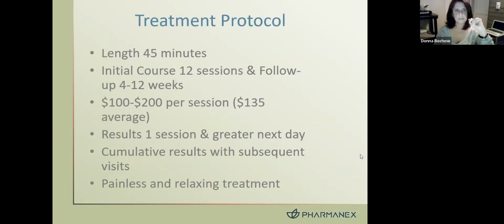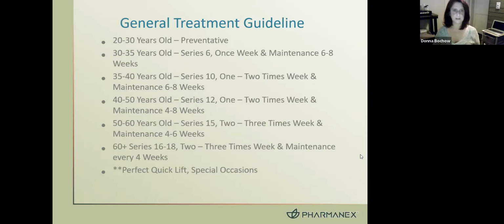Treatment protocol. Length is 45 minutes when you're doing it in a spa. The course is 12 sessions, and then you have your follow-up. It's 100 to 200 per session. Average is about 135. Results, basically, again, it's cumulative. Painless and relaxing. Now, this is the part that I think is fun. Well, not this part, from the next slide. But we have the treatment guideline. Obviously, the younger you are, it's more preventative. The older you are, it becomes more maintenance.